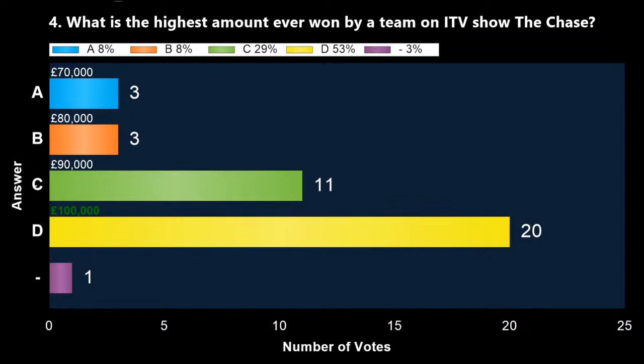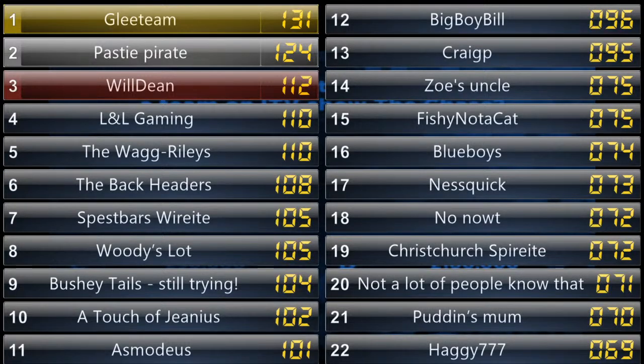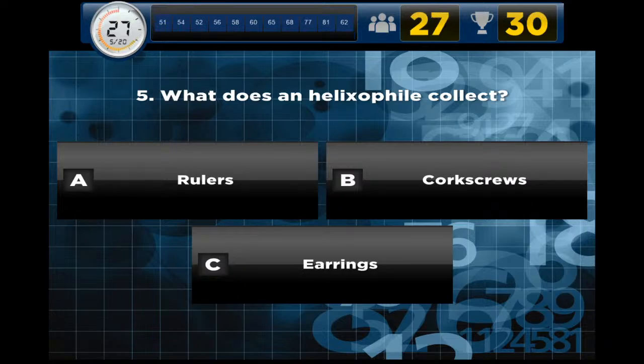Let's take a look at the leaderboard after question 4. Glee Team at the top. Pasty Pirate. And then Will Dean, L&L Gaming, the former leaders, going down to 4th. Then the Wag Rileys in 5th. On we go. What does an elixir file collect? Is it rulers, corkscrews or earrings? Elixir file. If you are a helixophile, what do you collect? Rulers, corkscrews or earrings?